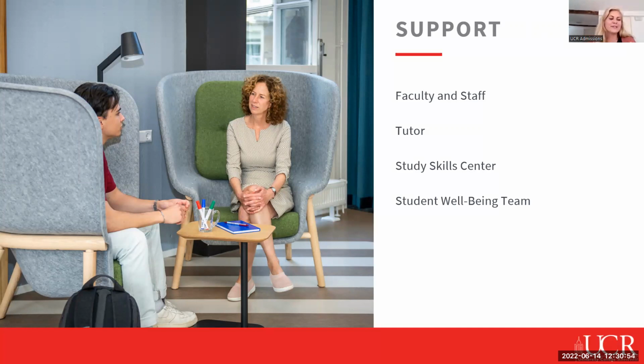It's nice that someone's there to make sure that you're on track. We also have a study skill center. So that's like a writing center or someone that can help you with planning. Any study skills that you need to be a better student, they are there.